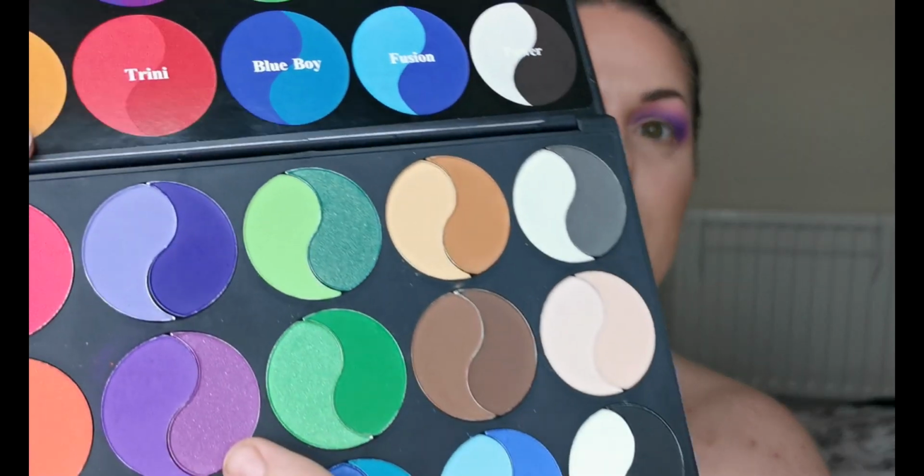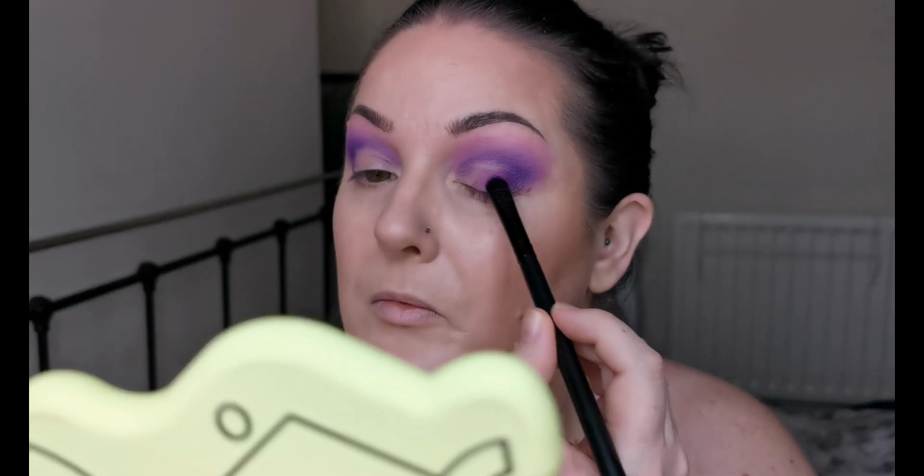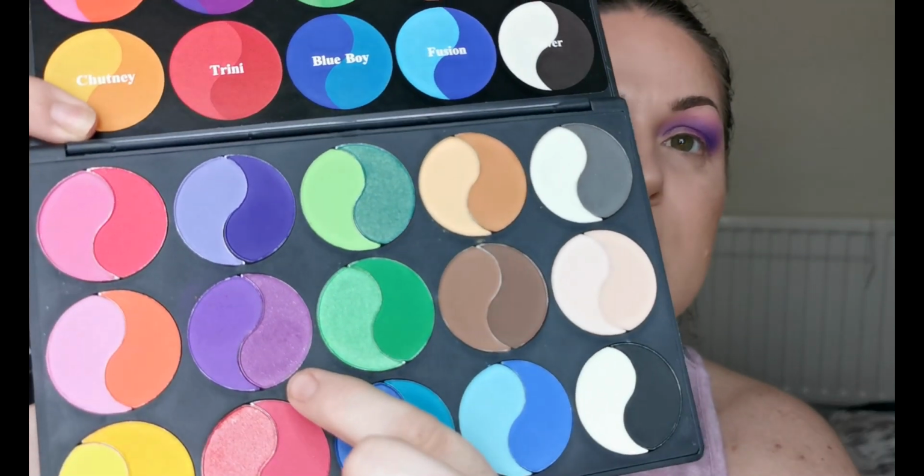So I'm going to pop on some NYX glitter primer and then come back to continue. So glitter primer on, I'm first going to go in with the shimmer shade from Bashment and place that on the outer. I think this is more of a sequin shade than a shimmer. Yeah, I think that one's more of a sequin shade.